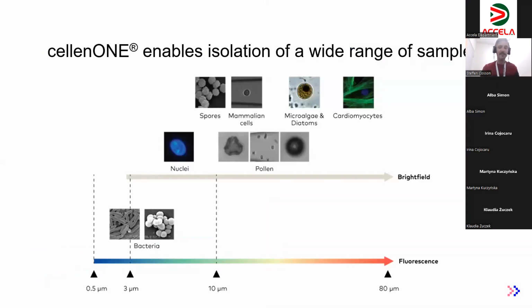As I said, the system can be used to isolate and dispense a wide variety of biological samples, ranging from tiny bacteria, where we need to use fluorescence because they're too small to be seen in transmission imaging. You can isolate nuclei, you can isolate spores from plant cells, any type of mammalian cells, and you can even go with fairly large cells such as cardiomyocytes.